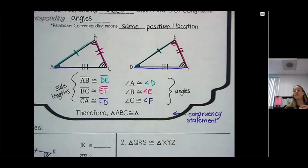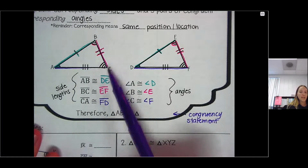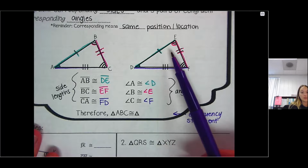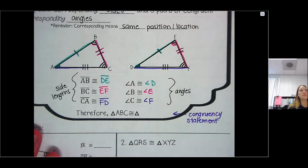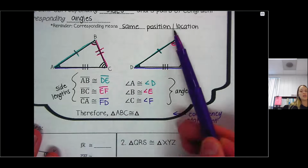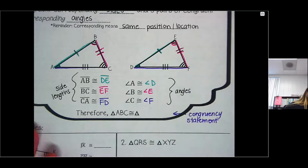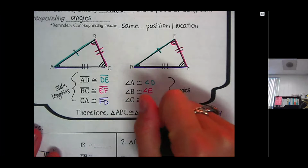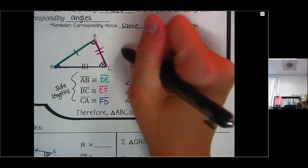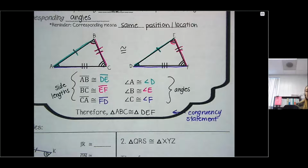The statement says which pieces of the triangle are in corresponding places, which pieces are the same. So I'm saying this first triangle ABC is congruent to triangle, and I have to name it in the same order on the right. So what would be the same order on the right side, if I started with A, B, C? D, E, F. Good. And that's my congruency statement. So these two triangles are congruent because they have all three sides the same, all three angles the same. That's it.